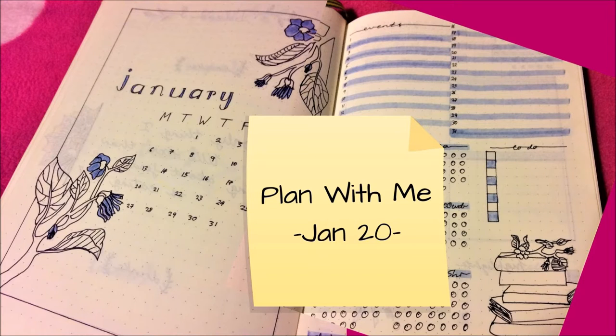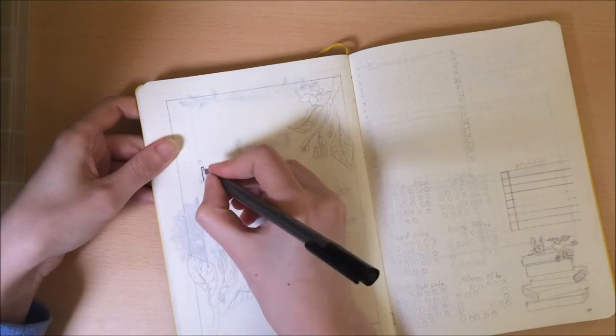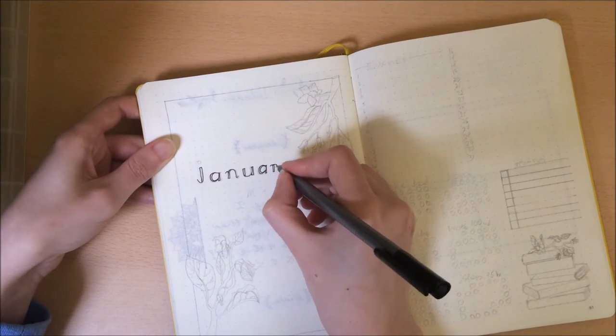This week's video is a January 2020 Plan With Me bullet journal video. This month my flower is Deathly Nightshade, or more commonly known as Belladonna. I'm sticking with purple highlighters and a minimalistic theme.